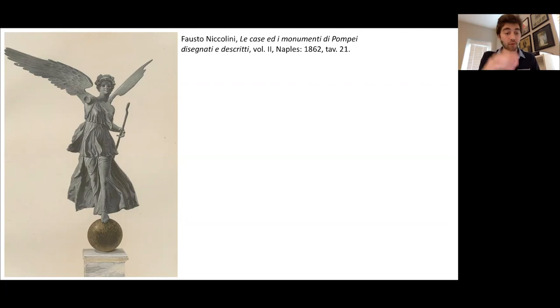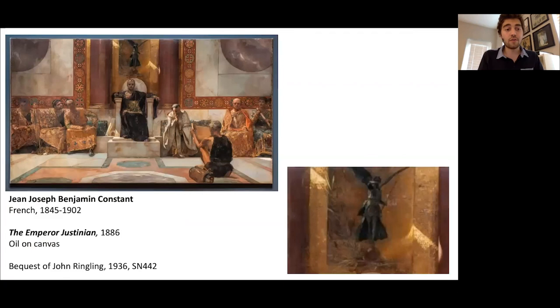And I know a lot of our programming comes back to the Emperor Justinian, but it's such a complex and interesting painting. And of course, the efforts to restore it were wonderful and brought a painting back to life, essentially. But we know that Benjamin Constant owned one of these sculptures. There are pictures of his studio where he's sitting, and there's a victory, like our victory, behind him. And for those of you who have not had the chance, this is in Gallery 21 now. And right above Justinian's head, he includes this victory sculpture.